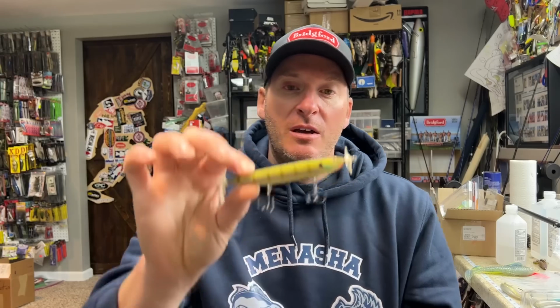waiting for an injured bluegill or a bluegill to not recognize that the bass is there, and then the bass will take advantage. So if you've got a prop bait at the surface, a lot of times the bass thinks that bluegill is feeding, therefore the bass takes advantage of that and feeds on that bluegill. So that's when I like to throw prop baits. Outside of those two periods, I really don't throw prop baits that much.